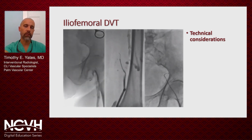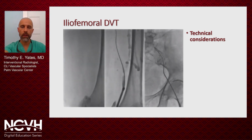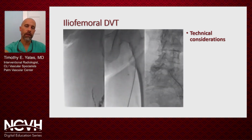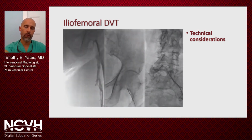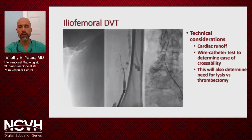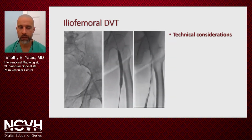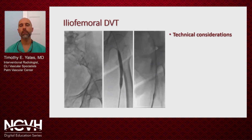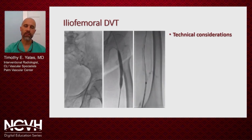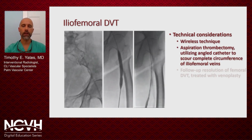And these are just some technical videos showing how we cross these lesions with the wire traversal technique, just showing that it's relatively easy to get through. And this is an important technique when we're using aspiration thrombectomy with the Penumbra Indigo system, as you can see on the screen left, we need to have the ability to move that catheter freely within the vein and use that catheter angle to scour the surface of that vein, which allows for almost complete clearance of that thrombus.